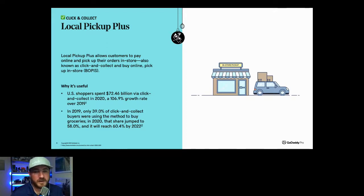It's great for negating some of the shipping and also timing. If there's something that's going to take a week to be sent, maybe I can pick it up from the store tomorrow. Then I'd rather go pick it up from the store tomorrow because I'll have it sooner. So that's another thing that you might want to consider.